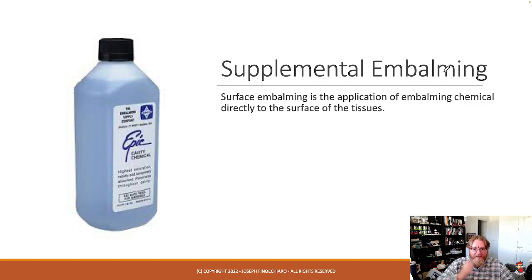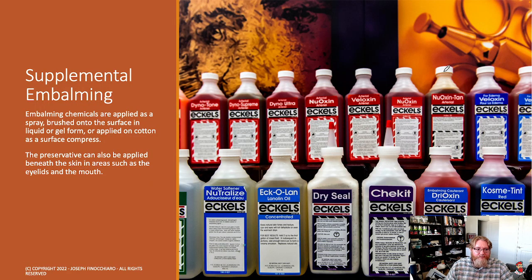Surface embalming is the application of the embalming chemical directly to the surface of the tissues. Embalming chemicals are applied as a spray, brushed onto the surface in liquid or gel form, or applied on cotton as a surface compress. The preservative can also be applied beneath the skin in areas such as the eyelids and mouth. You will hear two terms used, compresses and inlays.